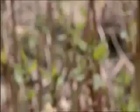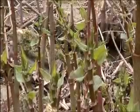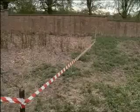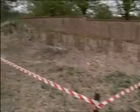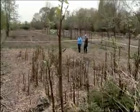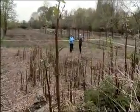If you've ever tried to eradicate this triffid-like plant, you'll know how difficult it is. Complete removal methods are both difficult and expensive, and currently cost the UK an estimated £150 million a year. And it's incredibly easy to spread knotweed. All it takes is a pea-sized root fragment to infest an area, like this site in West Horsley, Surrey.